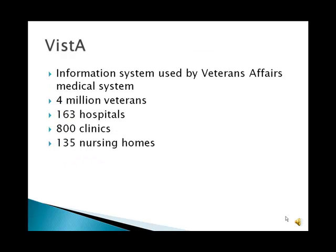One information system that has been credited with improving quality, efficiency, and safety is the Veterans Health Information Systems and Technology Architecture, commonly known as VISTA. VISTA is the health information system used by the United States Veterans Affairs Medical System.